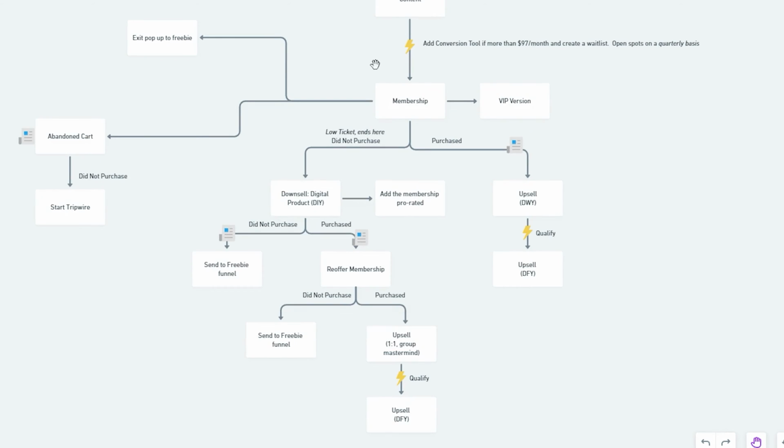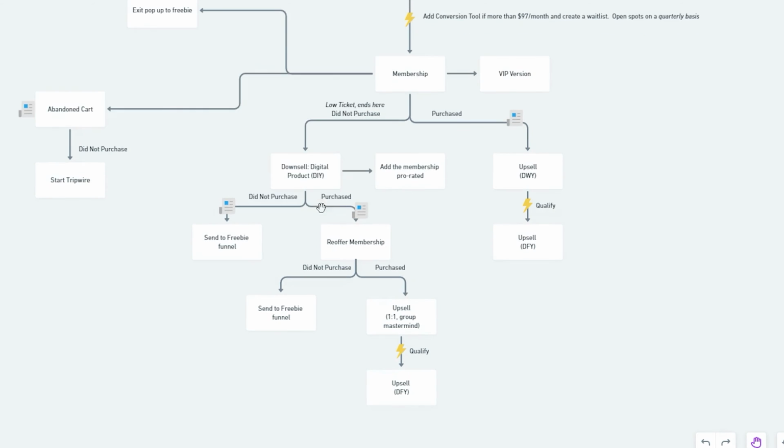We've already got their contact information because we've had that conversion tool in there. So they come to the membership, they decide not to purchase it. That's when we're going to offer our first DIY digital product. So maybe this is a mini course you have developed, or some kind of digital product that they can go utilize, learn, and walk away from, right? Remember, we are an agency model, so done for you is generally where we want people to end.